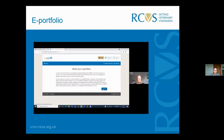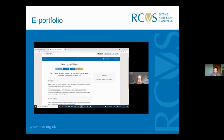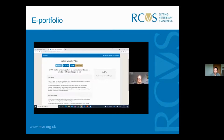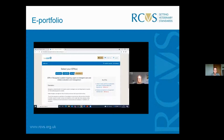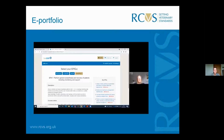The next thing you need to do is to build your eportfolio. We suggest that you talk through each EPA with your VetGDP advisor before you begin, but they are all set out for you here within the system. So this is EPA 1, gather a history, perform an examination, and create a prioritised differential diagnosis list. I know that I'll be doing that, so I'll add this to my portfolio. There are 15 more, which you can flick through and add whichever ones you feel are appropriate. I feel that those are enough. So we'll click. You do need to click through each of the EPAs and read all of them right to the end before you can finish your selection.